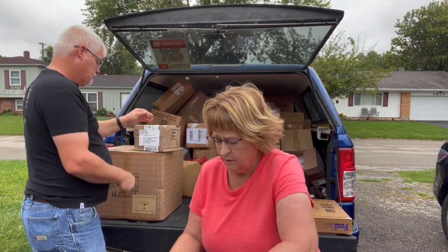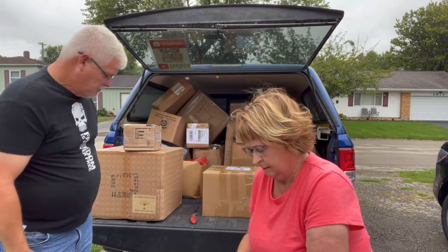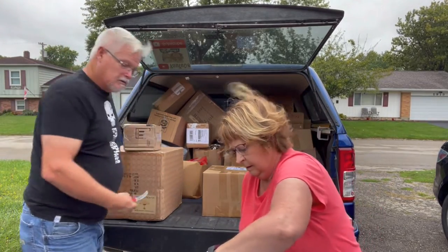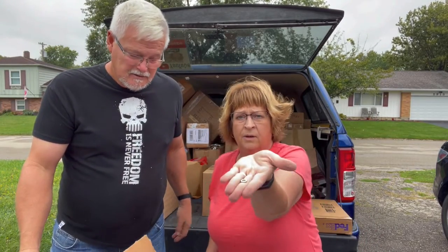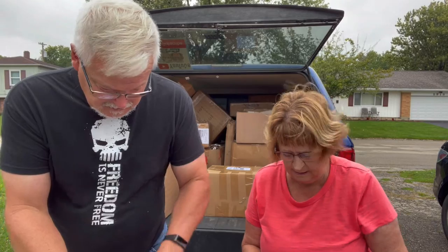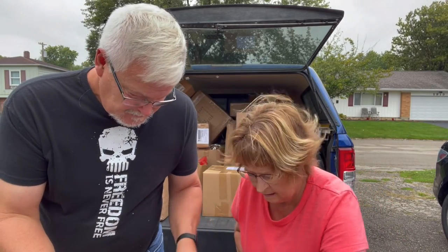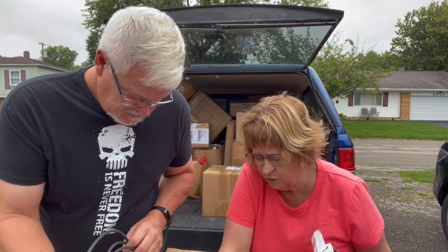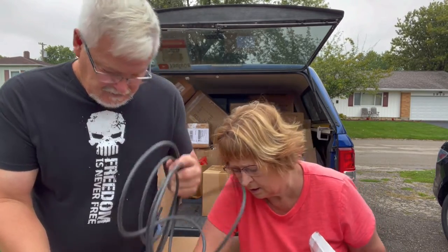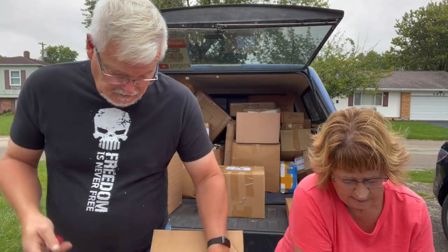All right, I'm still trying to get into this box. I see a cord. It's corded. And as I was opening it, I found a washer. There's all kinds of parts. Spare parts. What in the world do you have in here? I don't know. It's got a cable.